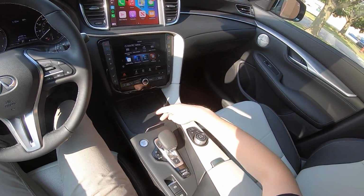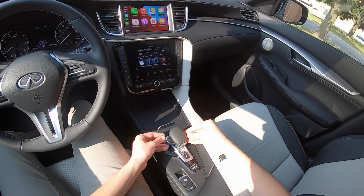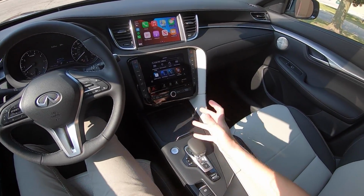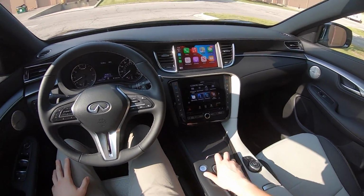We've got this trap door here. Drive modes are all handled here, parking brake. The shifter is a little bit odd and feels a little flimsy. You can see that it kind of moves around a little bit. Not something that's too big of a deal, but something to keep in mind when you're spending 53 grand on a car like this.